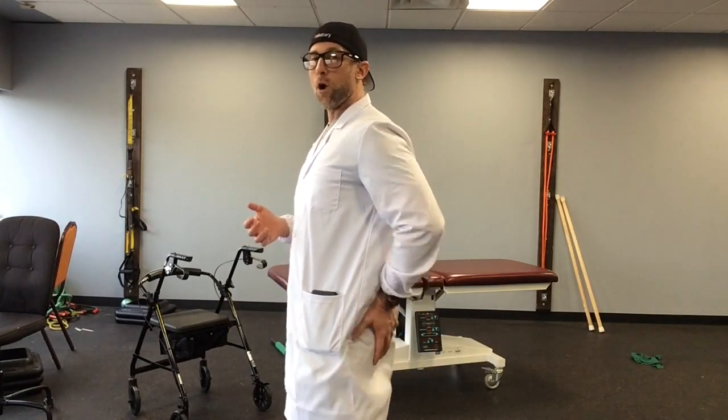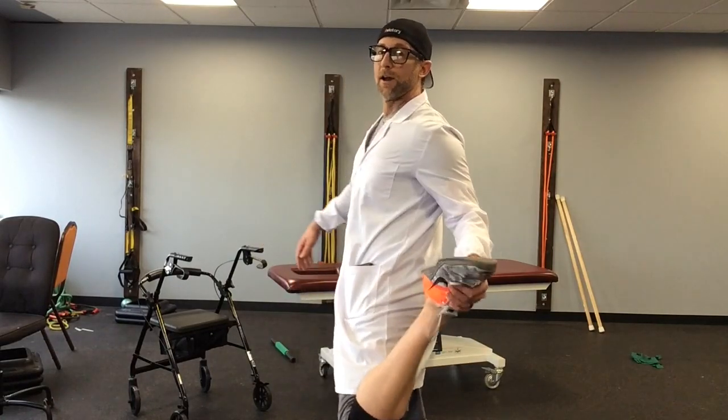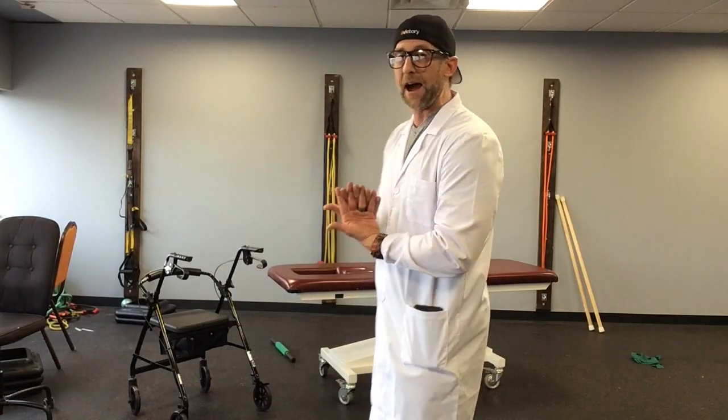If your glutes aren't working, then guess what's going to absorb the shock? Your feet. And if your feet wear down and your brain's like, I don't know how to use your feet, then guess what's going to happen? Your feet are going to turn in, your feet are going to turn out, your ankles are going to collapse, and worst case scenario, you end up getting drop foot, which is what a lot of MSers actually have.